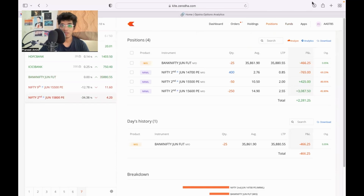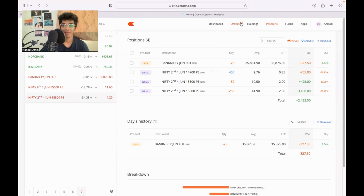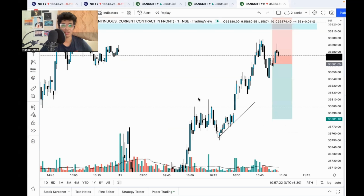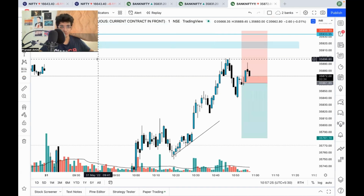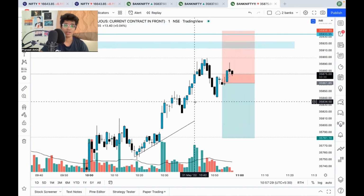So hello everyone, it's 31st May, 11 o'clock. We just entered a short position in Bank Nifty, that is around 1054, at 35861. We have our stop loss and our target placed, and I'll be showing you the position on the chart, which is right over here. I'll explain the logic of the entire trade at the very end, after either our stop loss or target gets hit.